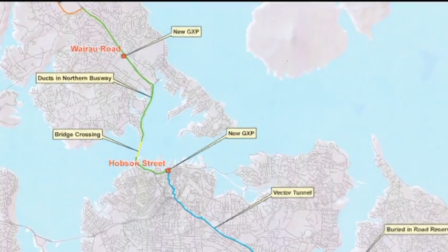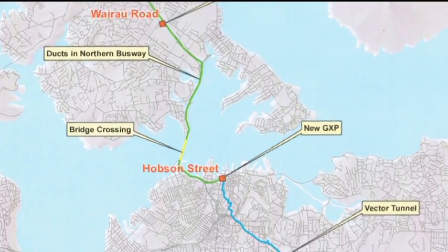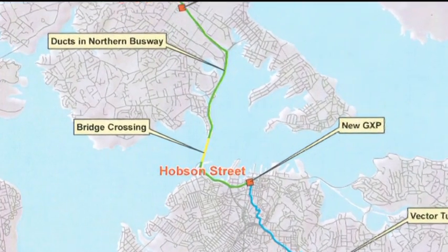We've got a few stretches of water to cross. We're fortunate in that we have arrangements in place with New Zealand Transport Authority to go across the Harbour Bridge. That's still going to present its challenges, but at least we have a route that is defined.